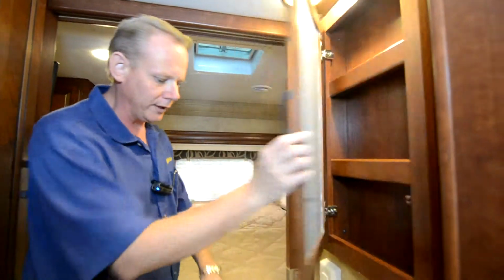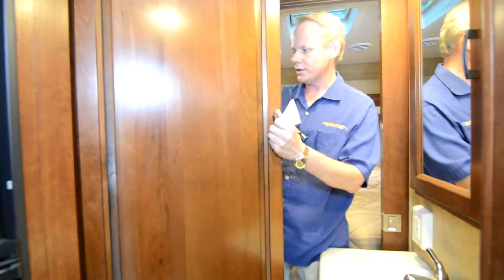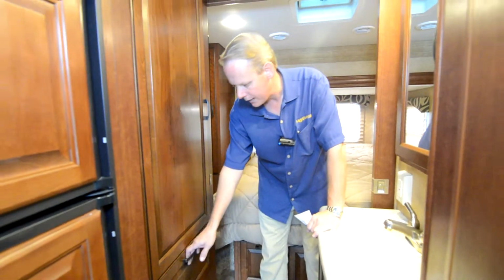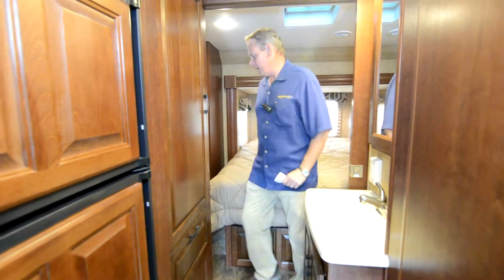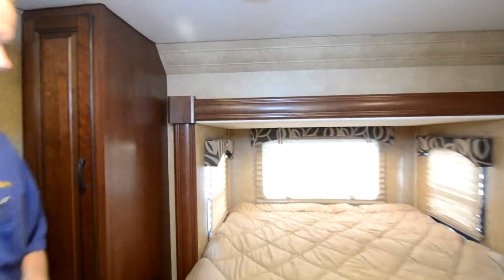Right here's another medicine cabinet with your vanity. You've got hanging storage in this area, a nice big wardrobe right here with hanging storage, a nice deep drawer right here. Coming back into the bedroom, I'll have the cameraman go over to the other side.